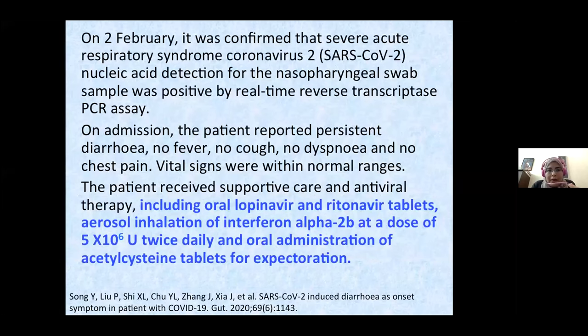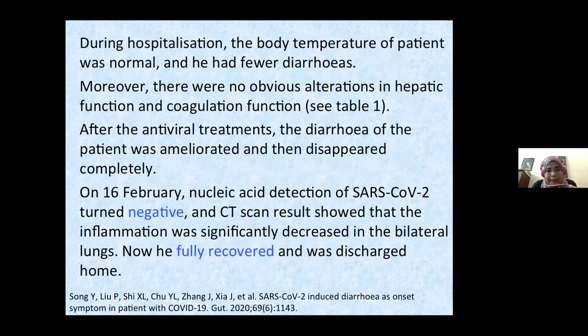On the 2nd of February, he was confirmed to have SARS-CoV-2 virus by PCR assay, and he was admitted to the hospital. The patient reported persistent diarrhea, no fever, no cough, no dyspnea and no chest pain. All vital signs were within normal ranges. The patient received supportive care and antiviral therapy in the form of lopinavir and ritonavir and aerosol interferon alpha 2, and acetylcysteine for the expectoration. During hospitalization, the temperature was normal and he had less diarrhea.